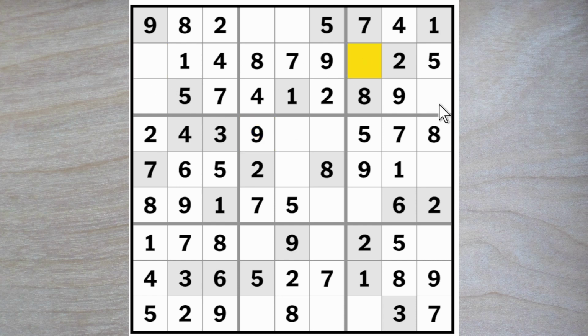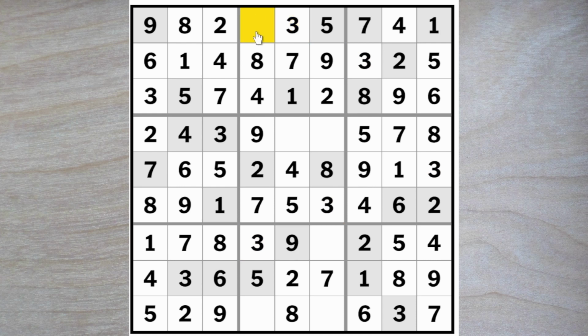3 6, 3 6, 3 6, 3 6 and 3 6 up here. Therefore this must be a 1, a 4. And the 4 goes down here and here, and therefore this is a 6, and therefore this is a 6, this is a 6 and a 3 here. 3 also goes here and here, and here, and here, and here, and 6 here, and a 6 here, a 6 here, and 1 here, and here goes a 4.